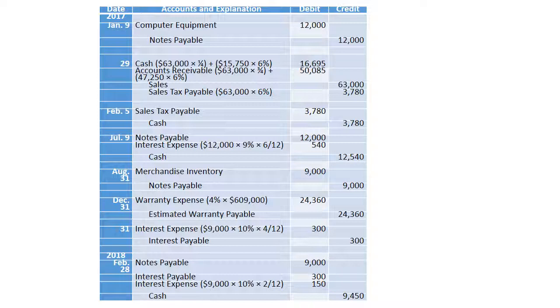Now, they said 3/4 of the $63,000, so $63,000 times a quarter is $15,750.